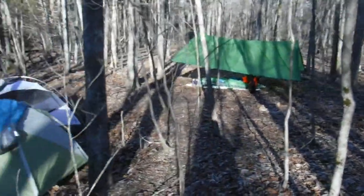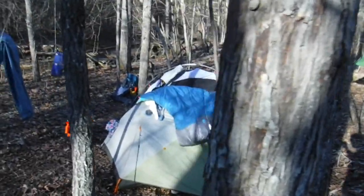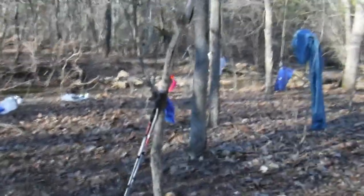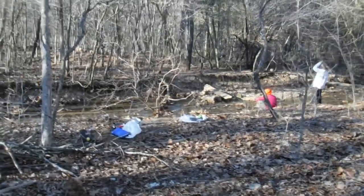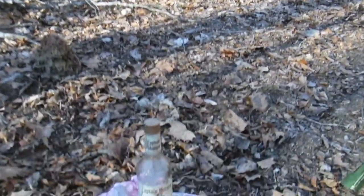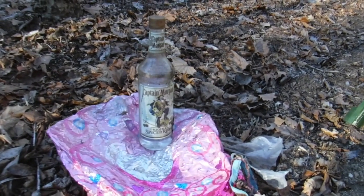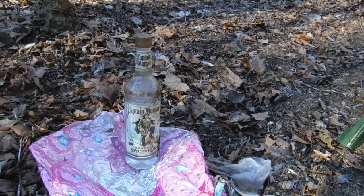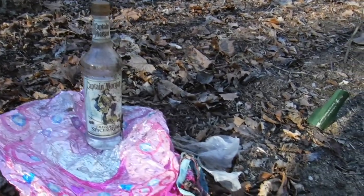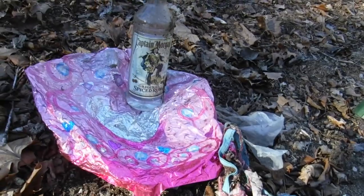Eric's tarp, the tent for the two women. The creek is very close by. Some goodies we found at the campsite and nearby. A fifth of Captain Morgan, which is half full. We don't know how old it is and we're not going to drink it. A pair of semi-rotted panties, a Mylar balloon.